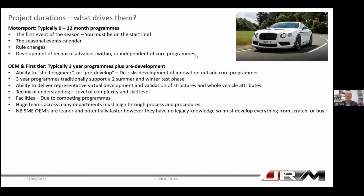Now, you imagine now for an SME that's just starting building their first vehicle, we've got a lot of electric vehicle startups at the moment. They've got to do everything in their first vehicle. So they've actually got to do the pre-development, they've got to do the design, the development, and do everything from scratch, which is a massive challenge. So inevitably, they'll try and buy or partner with people where they can bring in technology to de-risk that platform.